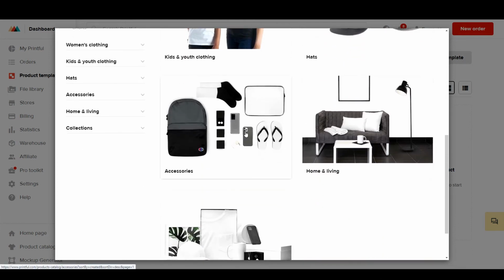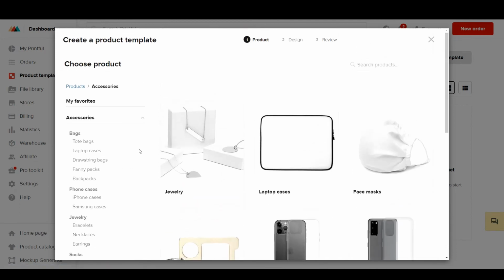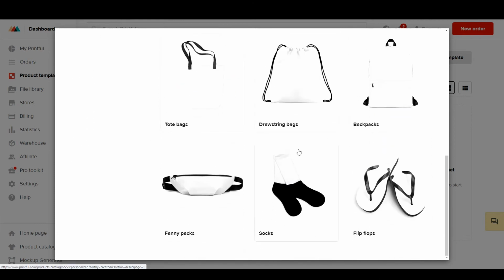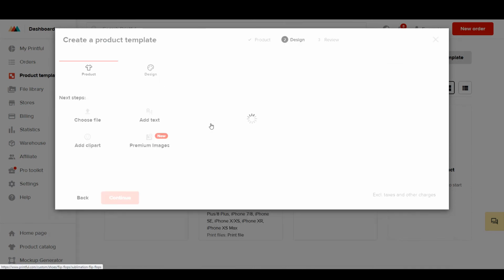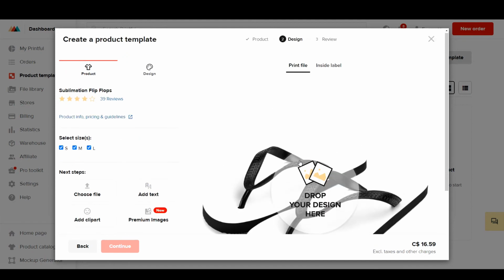So I'm going to scroll down to accessories, and you can find that there are a whole number of things. You've got jewelry, phone cases, bags, flip-flops. I mean, this stuff can be actually pretty profitable. So for example, let's go to flip-flops. Yes, it's $16.59, but people are more willing to pay a higher price for something like customized flip-flops, something that's quirky, that's fun, or something that's very pretty. People are interested in doing that.